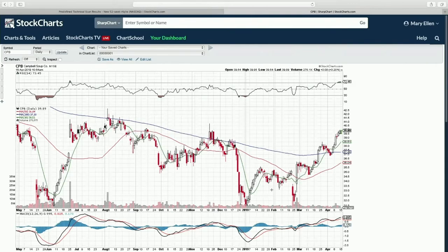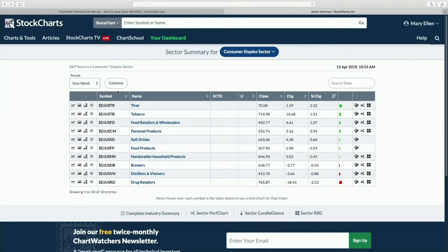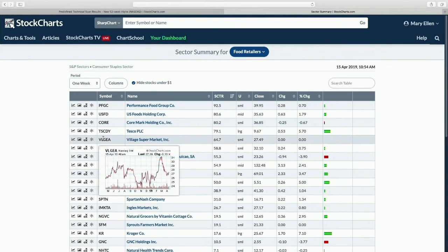Campbell, from what I understand, got out of the fresh food space, so they're cutting off non-performing areas, and they are starting to pick up here, as we can see. So that's certainly one area as far as picking up on defensive stocks. We can drill down into some of these other areas. This is the food, also consumer related. And we can, again, go ahead and sort it and drill down and take a look.